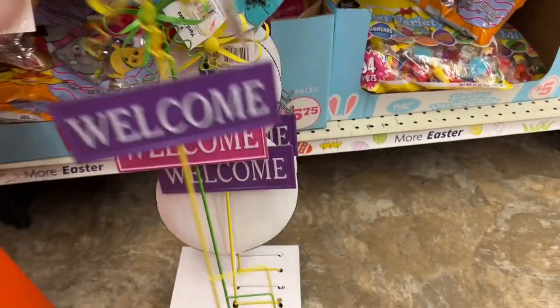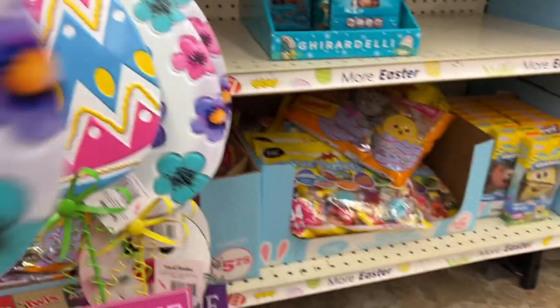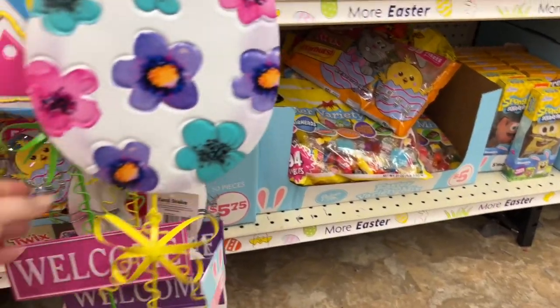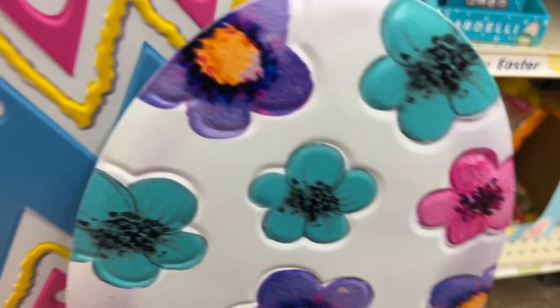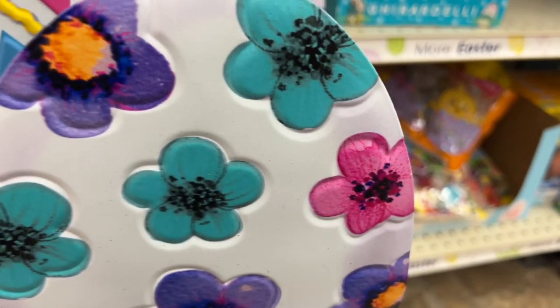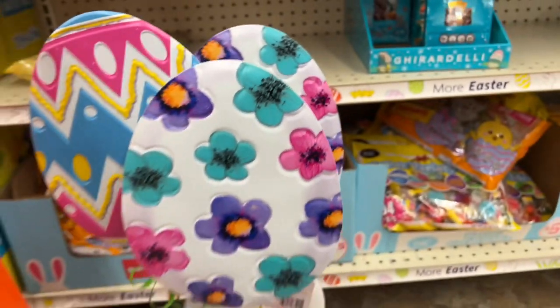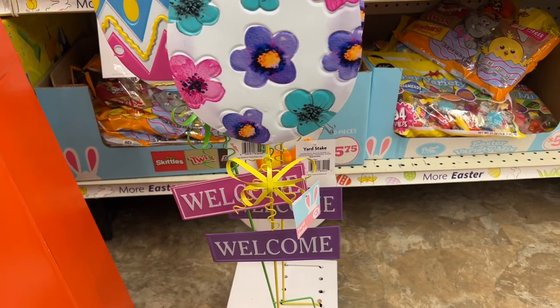We did not see these the last time. They have this one, and then they have that option as well. Let's see, do they have another one? They do. And they have the little bunny ears.